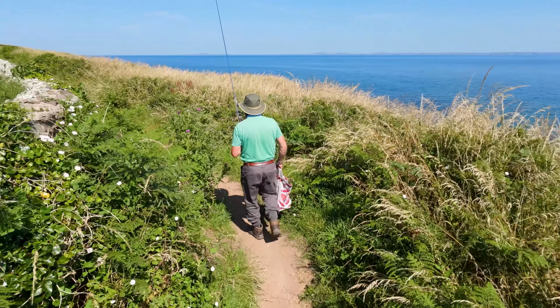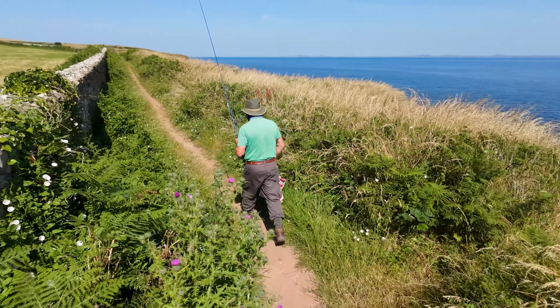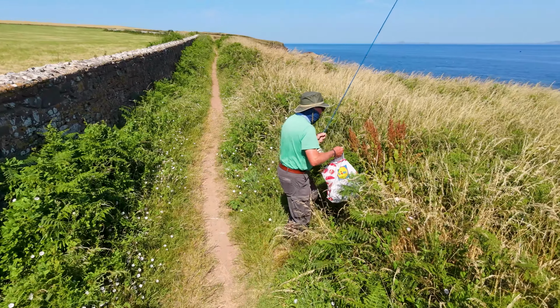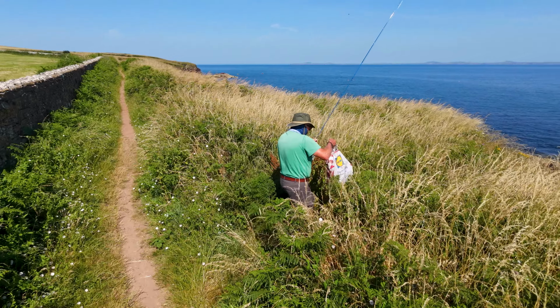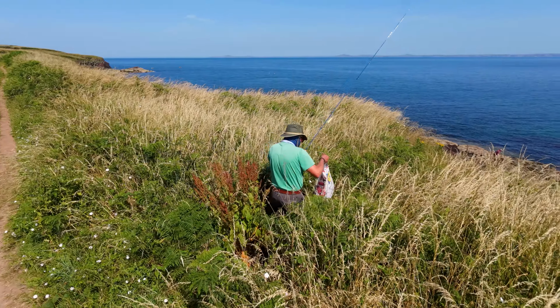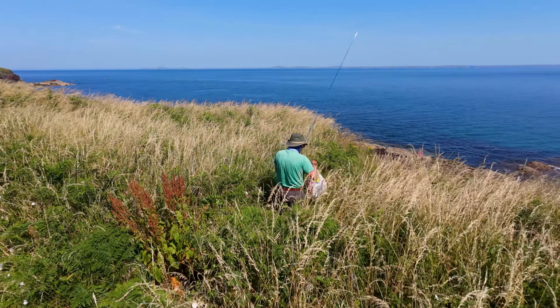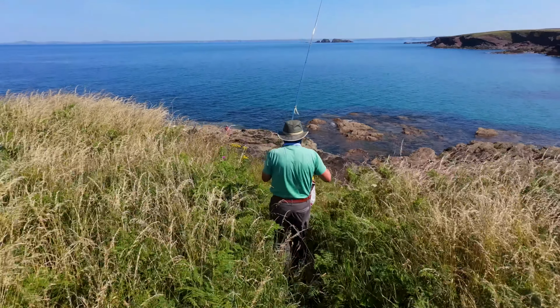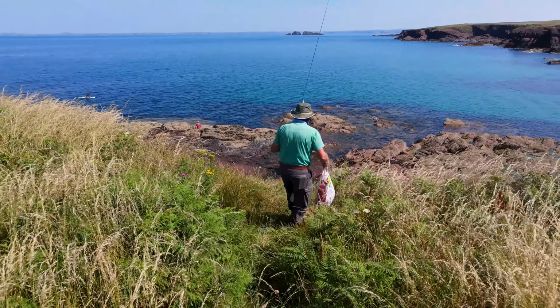I wouldn't say it's amazing, but I have caught one or two fish here and I'd like to think that I might get one today. I have to be a little bit careful at my age of 75, walking down these rocks and climbing down these cliffs, and my drone that's following me is equally as hesitant.